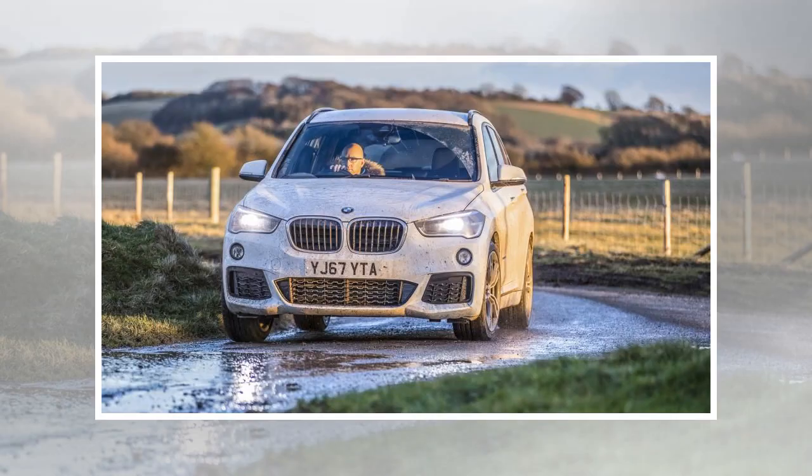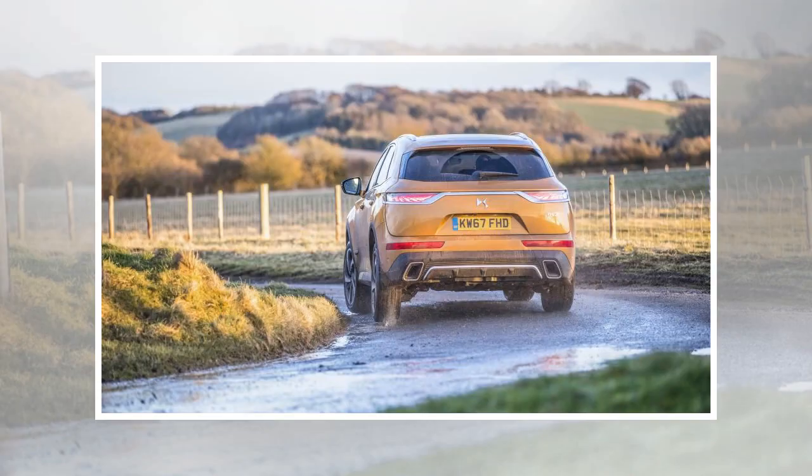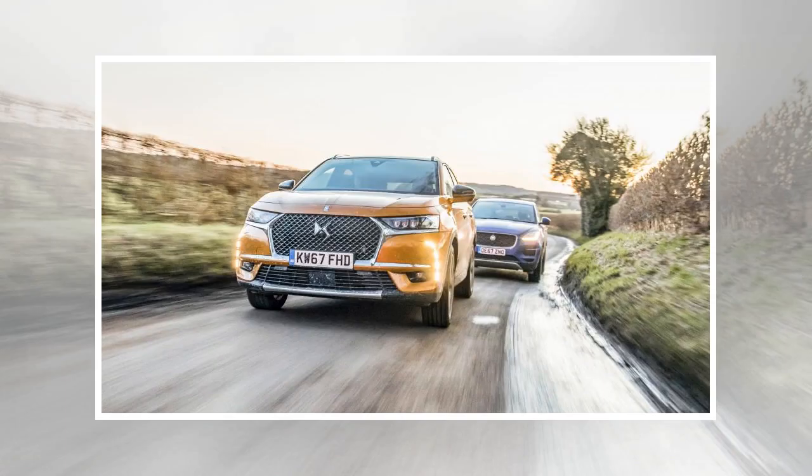a £39,905 first edition, is the cheapest. You can have any of them with petrol engines, and you're probably tempted to, but Volvo, for one, still forecasts that two thirds of XC40 sales will be diesel, so that's what we have, each with around 180 to 190 bhp. Automatic gearboxes too, as manuals are a no-go, and 4WD, except the DS7.